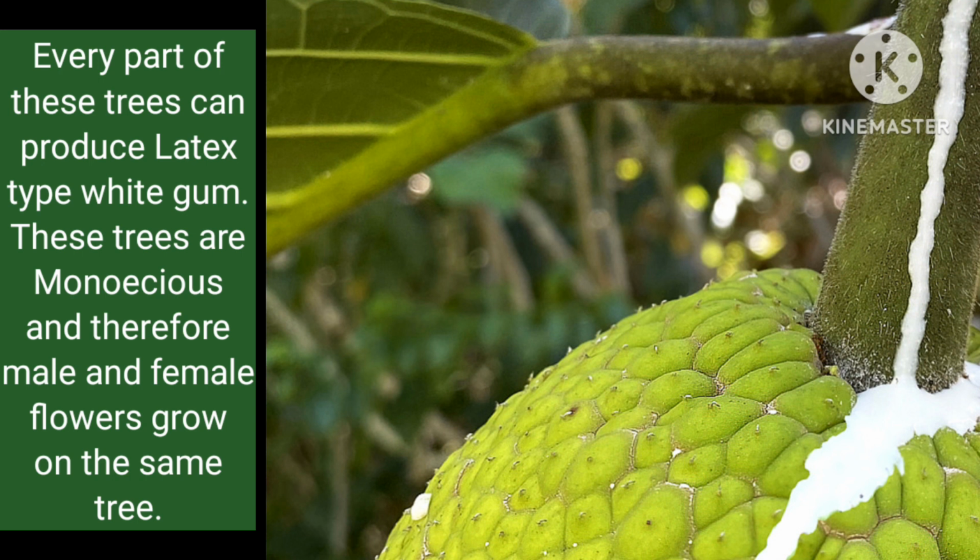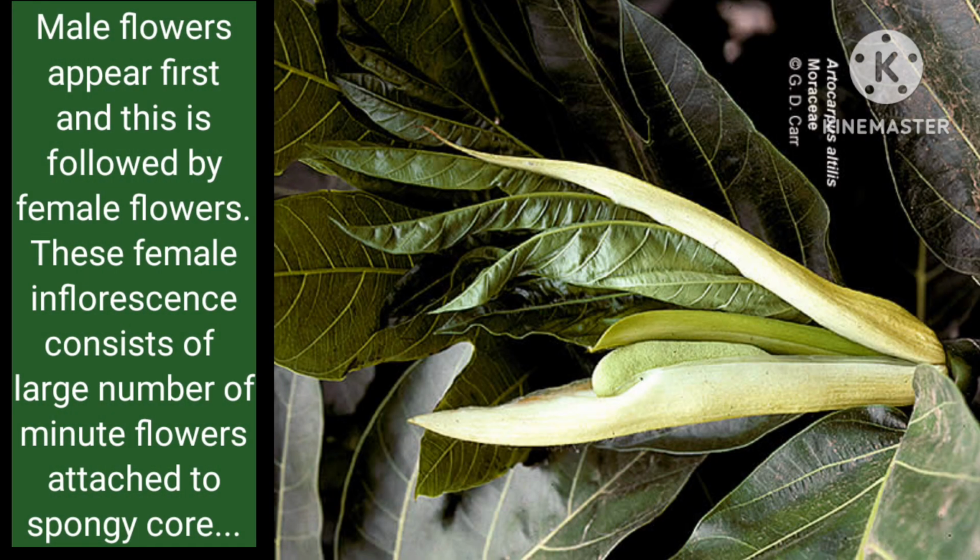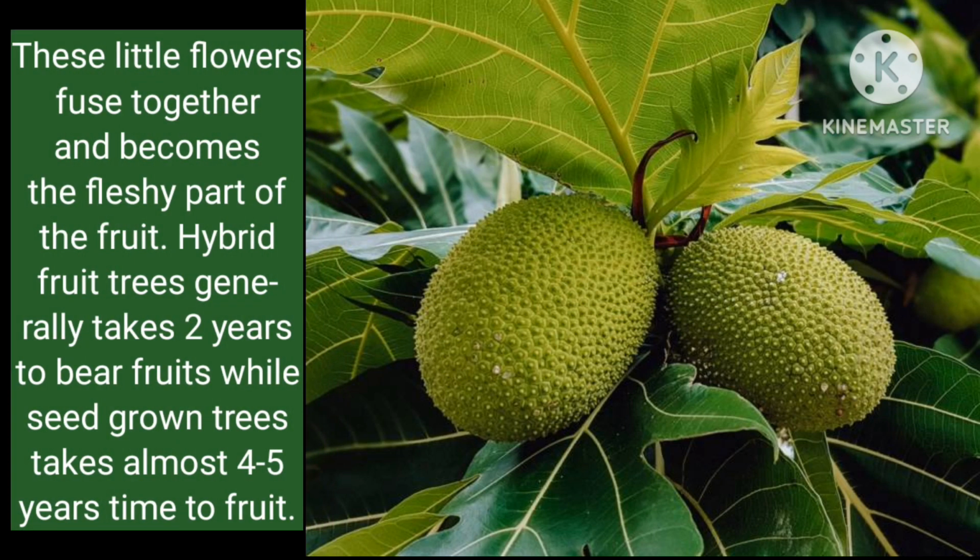These trees are monoecious and therefore male and female flowers grow on the same tree. Male flowers appear first and this is followed by female flowers. These female inflorescences consist of a large number of minute flowers attached to a spongy core. These little flowers fuse together and become the fleshy part of the fruit.